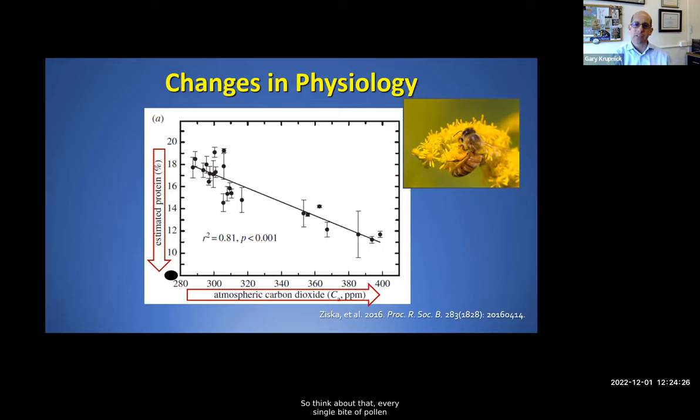So think about that. Every single bite of pollen that a bee takes today from a goldenrod is less nutritious than what their great-great-grandparent bee ate years ago, which is just remarkable to think that the food itself, the quality of the food, is changing with global climate change. You start to wonder about the food that you eat. Does every bite of apple that you take today, is that less nutritious than what your great-great-grandparent took a bite of years ago?